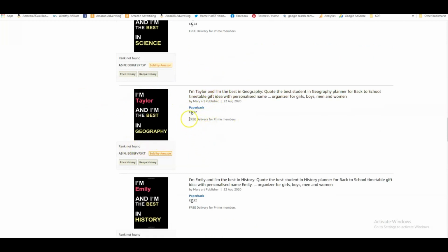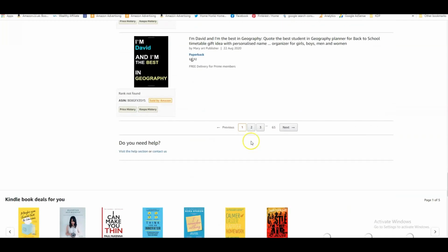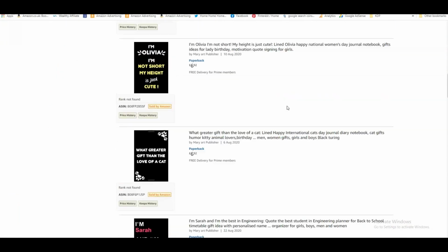I'm sorry to say that, but it's a black background, which is becoming a little bit old-fashioned now. And it's just text, no images, nothing. So it's very easy to produce these kind of notebooks, very quick to produce because all you have to do is change the cover a little bit, and then you can put out hundreds of these notebooks. If I'm going to page 3, it's still going on, and you just change the name.